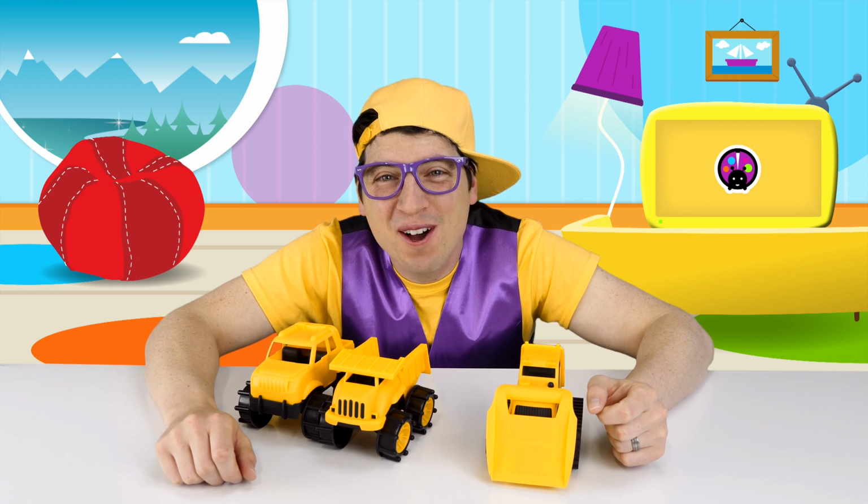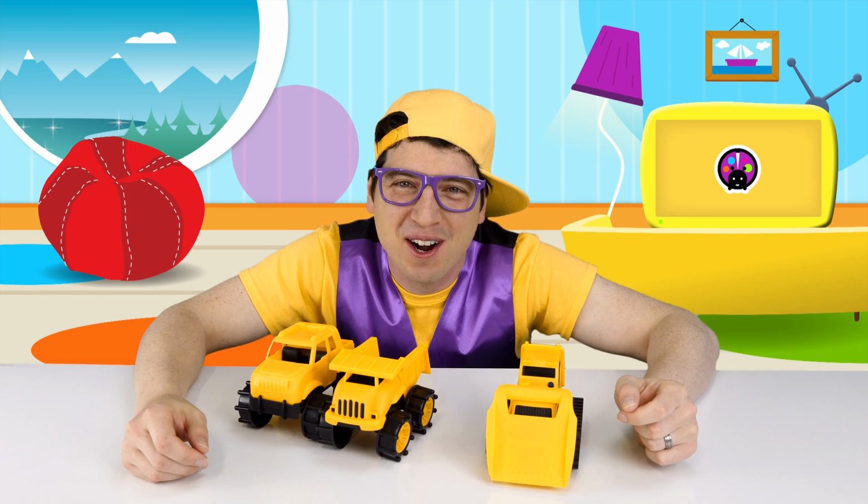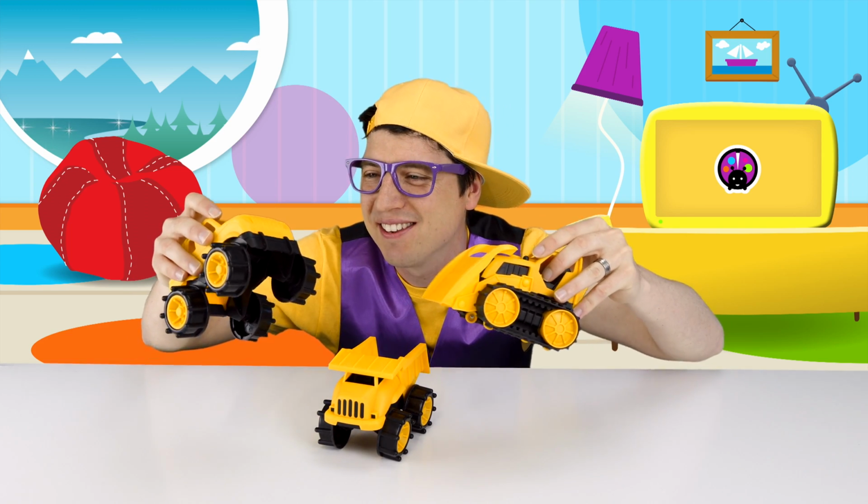Hey, I had so much fun watching these trucks get all muddy and dirty today and then go to the truck wash to get clean. And here they are, all shiny and like new again.